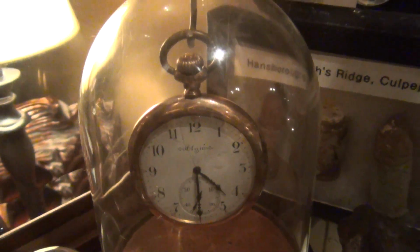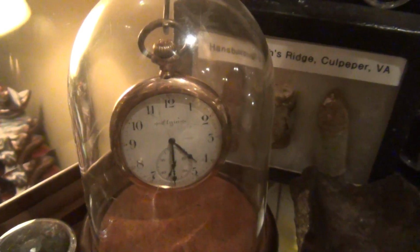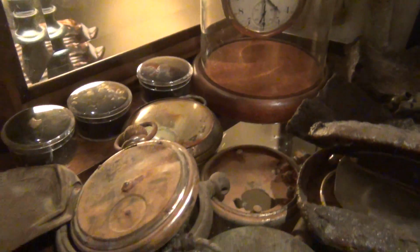But this one back here, the gold one, that belonged to my grandfather. Never knew him. He passed away two months before I was born. And fortunately, my grandmother passed the watch down to me. And so I keep it right here with the other pocket watches.